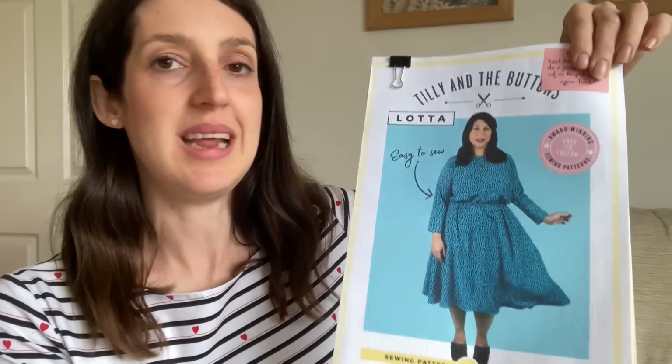So I thought I'd share that too. It's one I'm going to be keeping rather than handing on. And it is a dress I made using this pattern here, which is the Lottie pattern by Tilly and the Buttons. And it's a really nice and fairly easy pattern to make. It's one of Tilly's beginner patterns. I'll show you the line drawings actually, which will show it a little bit better.